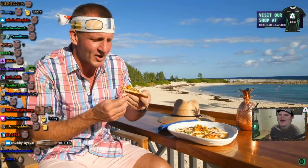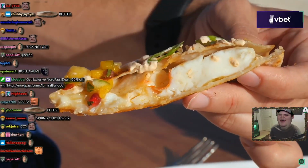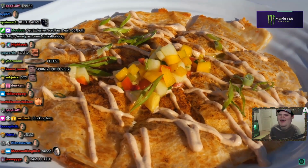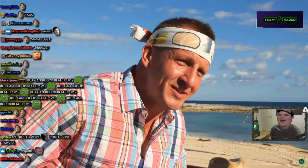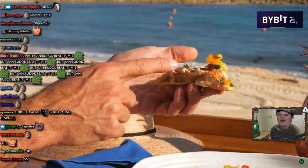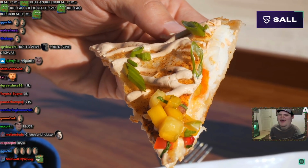Cheesy, lobstery. I'm gonna try it out. That's gotta be expensive. The lobster, big chunks. It's so fresh. What could be better than eating a quesadilla by the beach and wearing this outfit? There's no better trifecta. Oh, look at that. We got a little mountain of salsa on top. This is the best. The kind of fruity salsa. It's got mango in there and a little bit of pineapple.